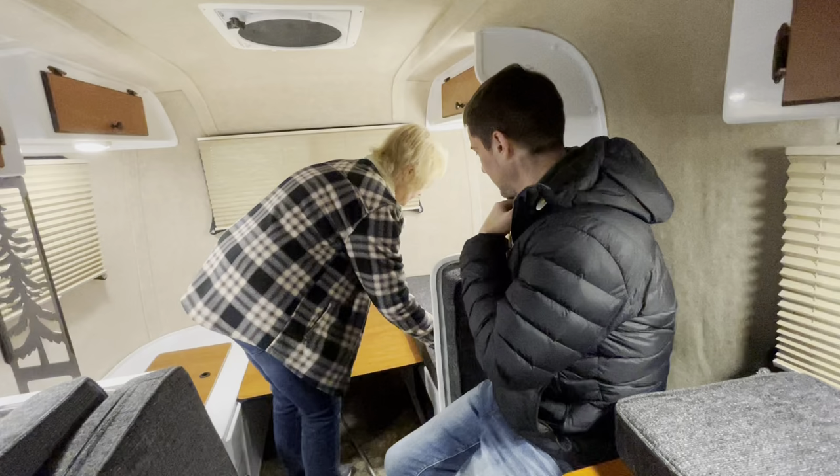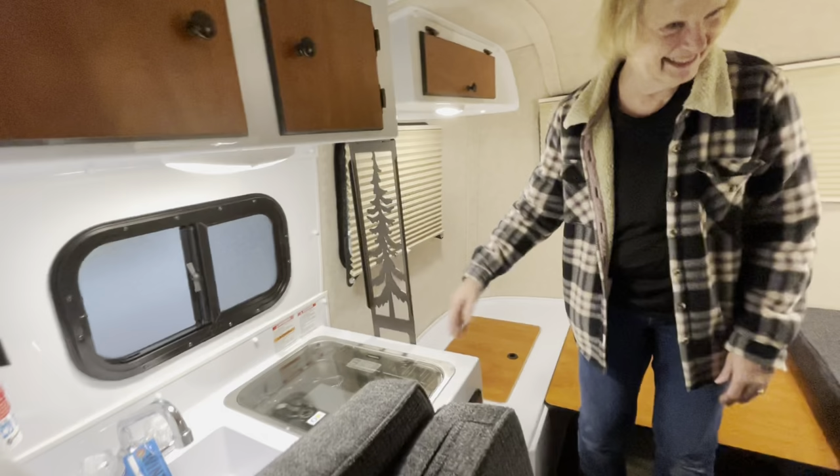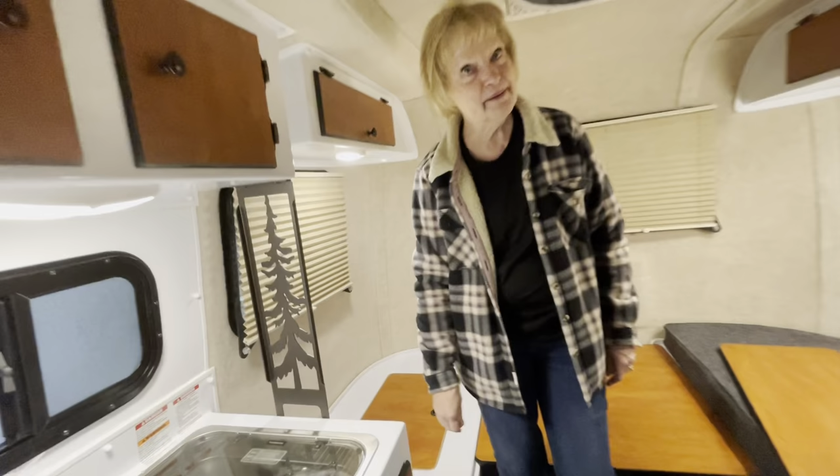All right. Questions? No, not yet. I like the tree. Tell us about it. Well, if you notice also in the bumpers, you have tree designs. It's kind of their aesthetic. Does it have any function? Nope, it's just decorative.